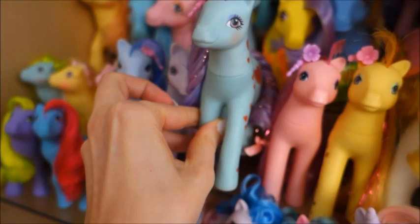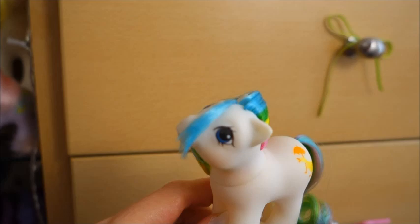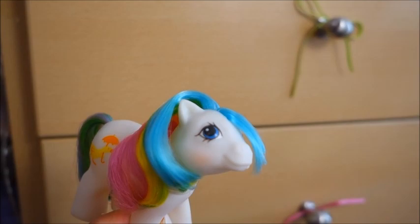Which pony did I do it with? Baby Quackers. She also had a cut forelock, I got the correct color on hand, and just rehaired the forelock. Very nice.